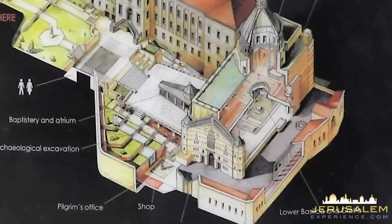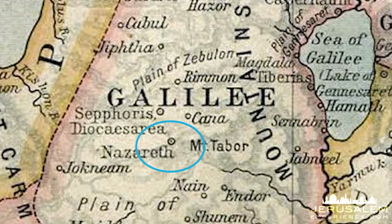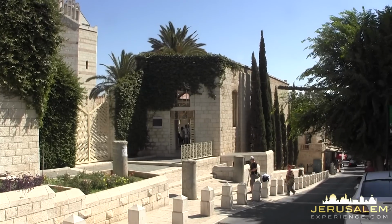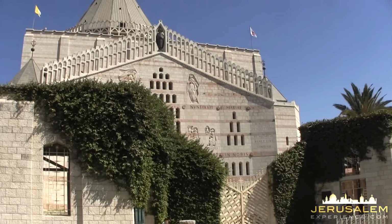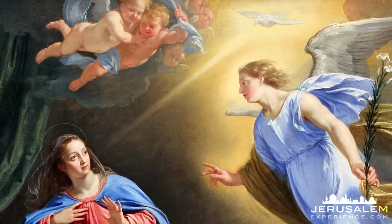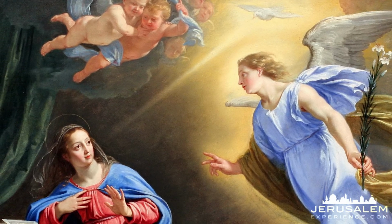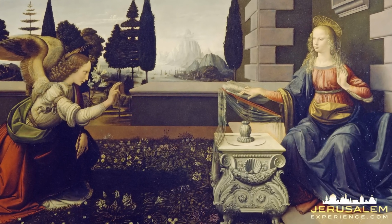The Basilica of the Annunciation is located in the center of the old city of Nazareth, which is located in the Galilee. The church that we are visiting today was built in 1967, and according to Christian tradition, it marks the house of Mary, where the angel Gabriel appeared and announced to her that she is about to give birth to the Son of God, and that she will name him Jesus.